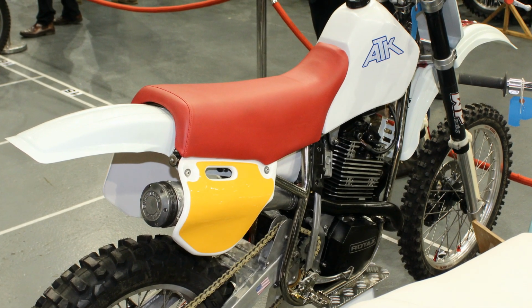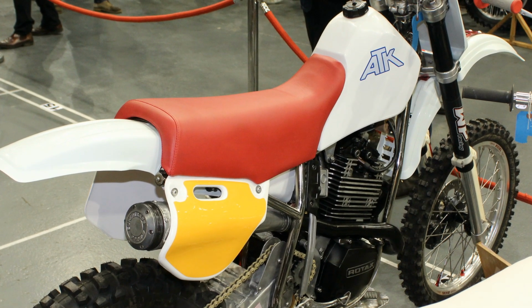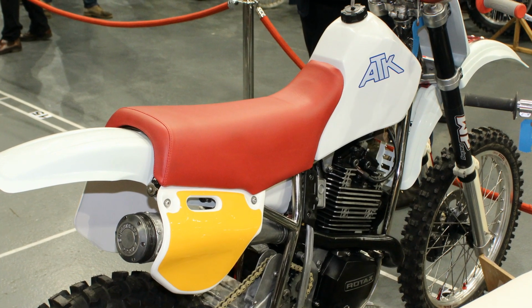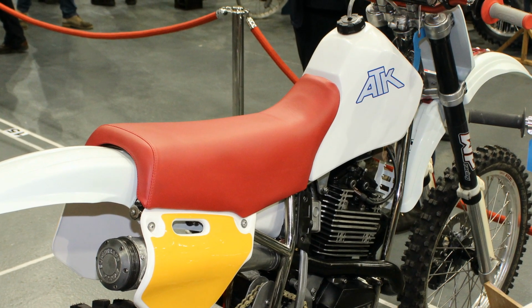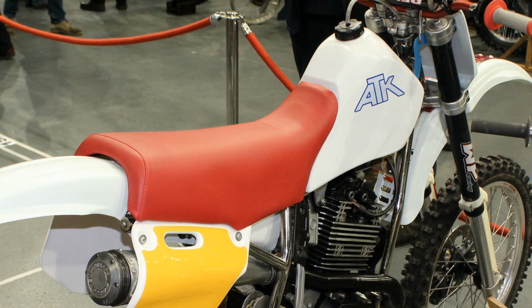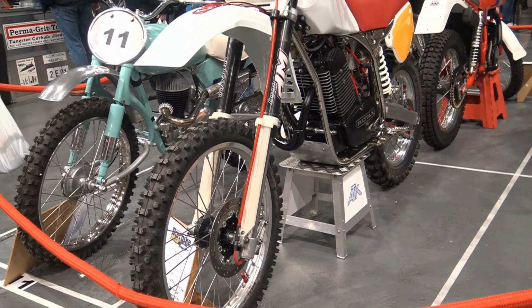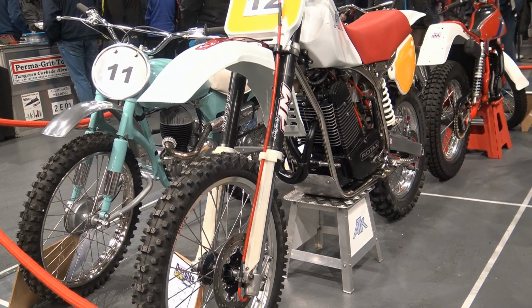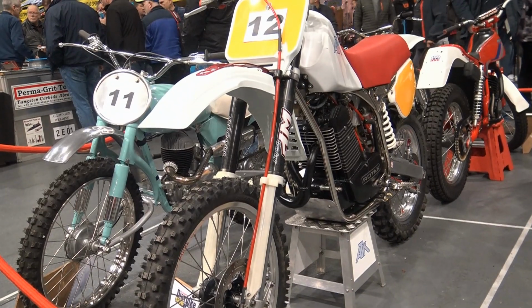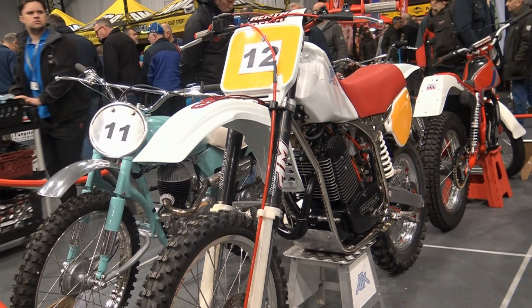But without doubt these ATKs are very unique motorcycles, and they are not a machine that you come across every day in the racing paddock, so it's thanks to the likes of this Telford Classic Dirt Bike Show that we can all get to take a look at them. So I do hope you've enjoyed this very brief look around Andrew Sharp's 1987 ATK 560.